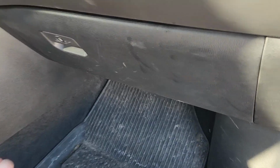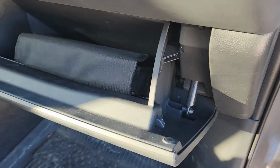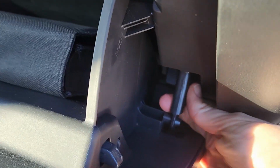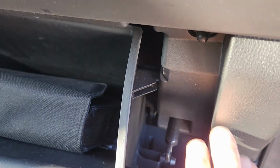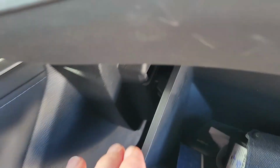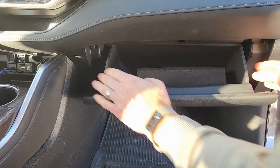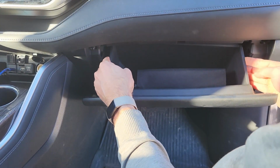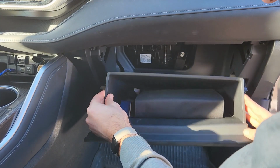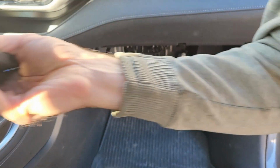First thing we need to do here is take the glove compartment door off. So simply open it up, detach this connection here, just pull it. And then there's 2 points here and on the other side here that you're just going to pinch in and then drop the drawer down and out. All right, here we're just going to push on the sides, on both sides, and then it'll just drop down real quickly, and you can just take that out and put it off to the side.